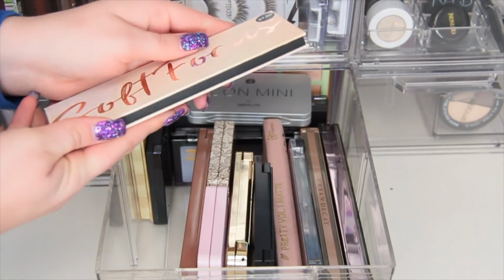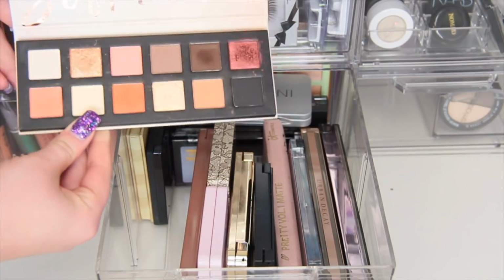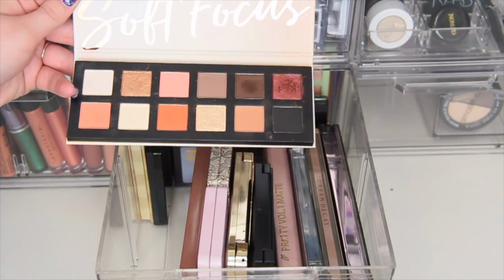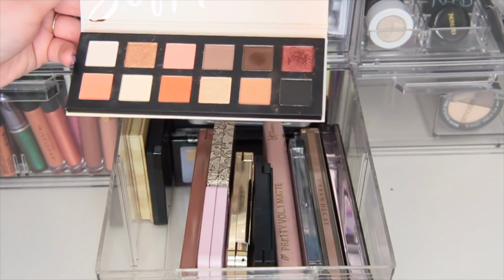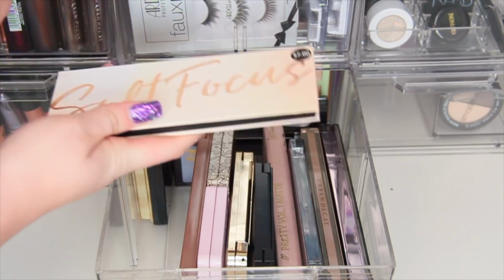Next I have this Primark Soft Focus eyeshadow palette. I'm going to go ahead and keep this because I actually really like it. I only got it for like $7 and I did a Primark video which I'll put up wherever up top of a look I did using all Primark makeup and I use this palette and I actually really like it, so I'm going to go ahead and hang on to this.